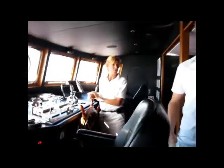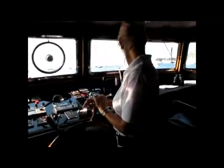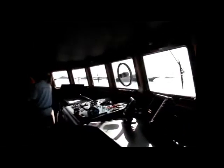Go back. Want me to take over? Sure. There we go. Thanks, Scott. One of the modern appliances we do have is the control system up here. This gives us access to.